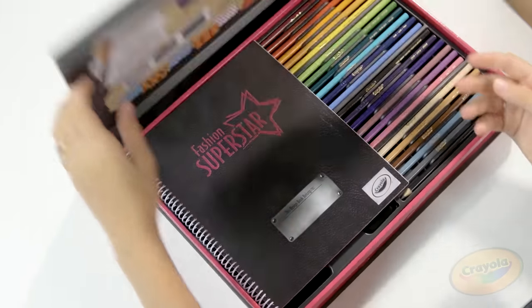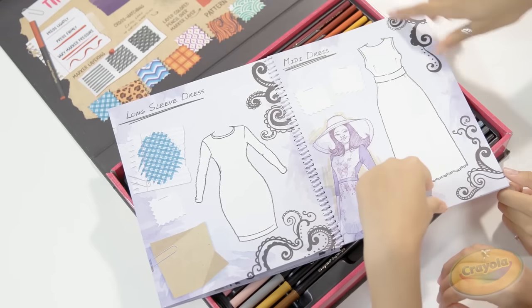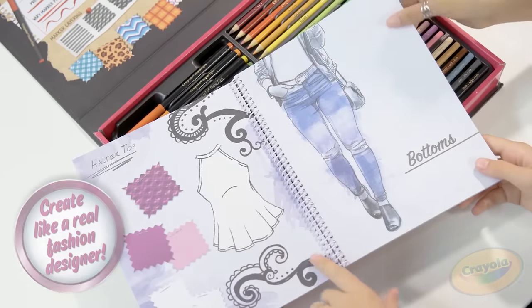It is so cool. It looks so nice. So excited. Oh, that's really pretty. Mm-hmm. I like that one or that. I really like that halter top. That was really pretty. Yeah. Do you want to do that one and then I'll pick the pants?